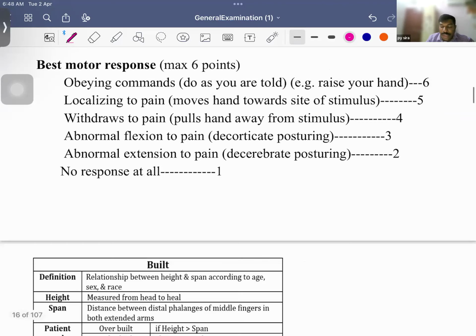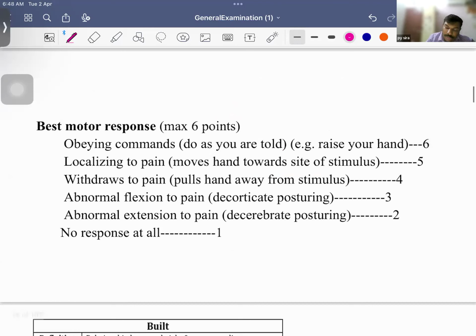Then coming to the motor response, the score is going to be 6. So you can remember this as old man.